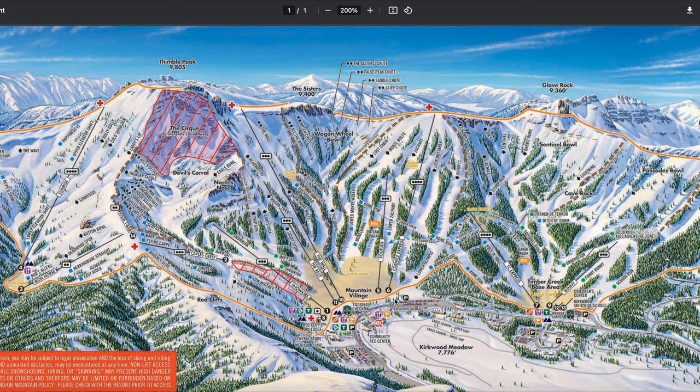For the intermediate part of the mountain, I would say that's mainly in the region of chair 5, 11, 1 and 2, and also 3 and 4. You can access intermediate terrain from these areas. The true expert lifts would be off chair 6 here, Cornice Express, and chair 10, the wall. And then you can also access harder terrain off of chair 4 on the backside.